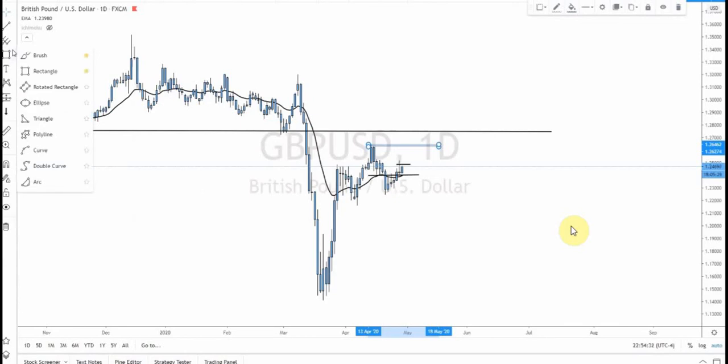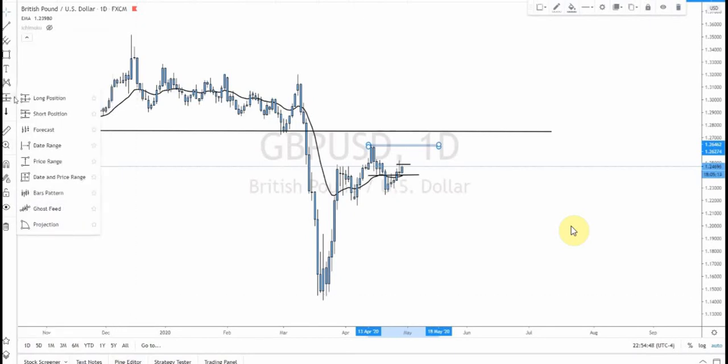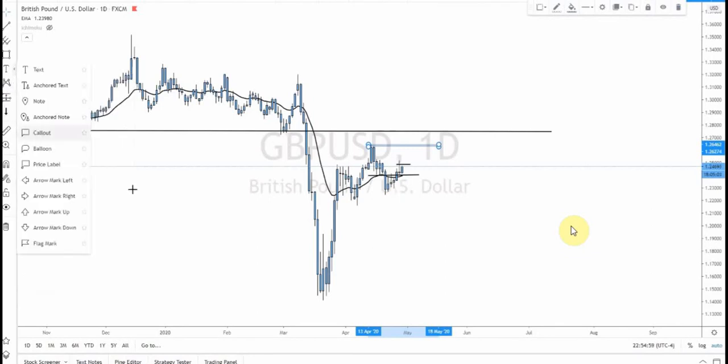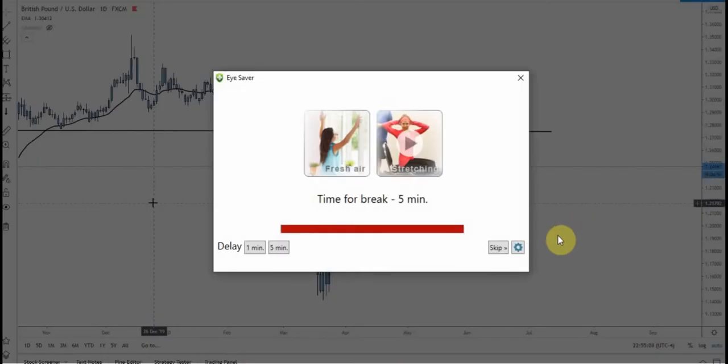Equidistant. This is a rectangle. How about that? That's a fork, probably. There is trend based, but there is no equidistant line. Let me check. I don't think there is. You don't have that one. So okay, I'm going to instruct you, Joes. This is what you are going to do.